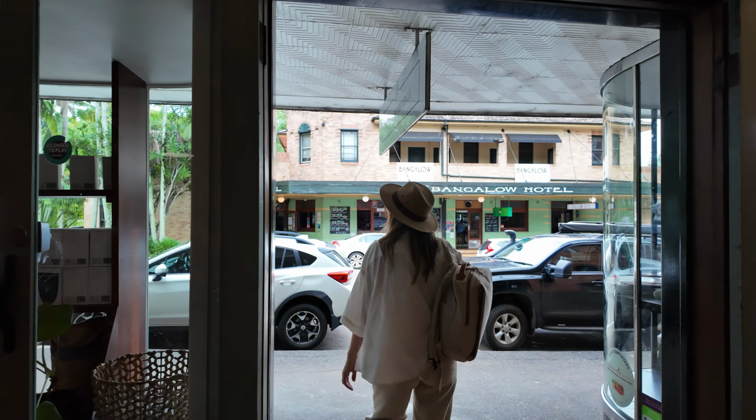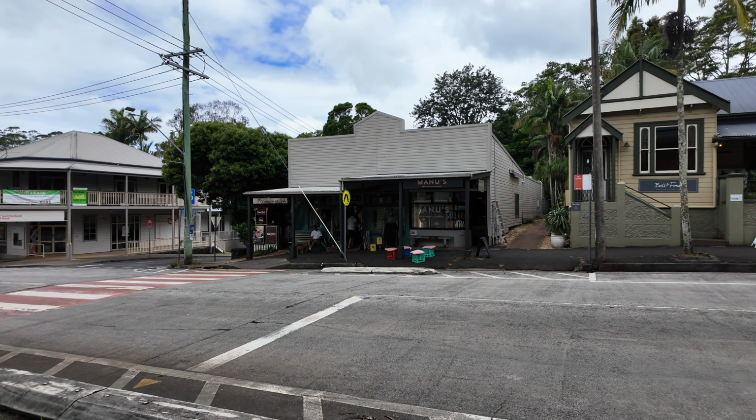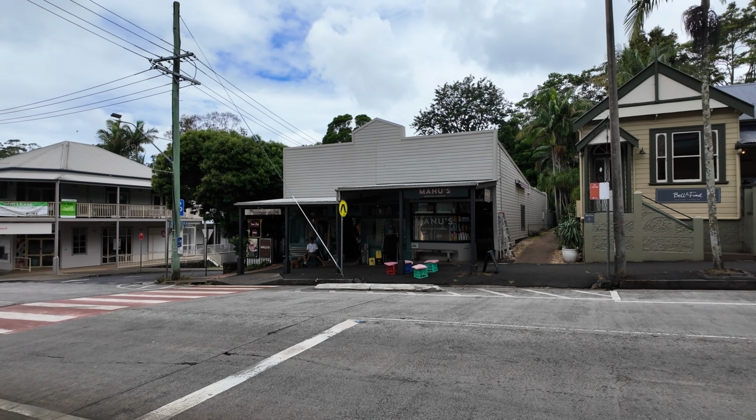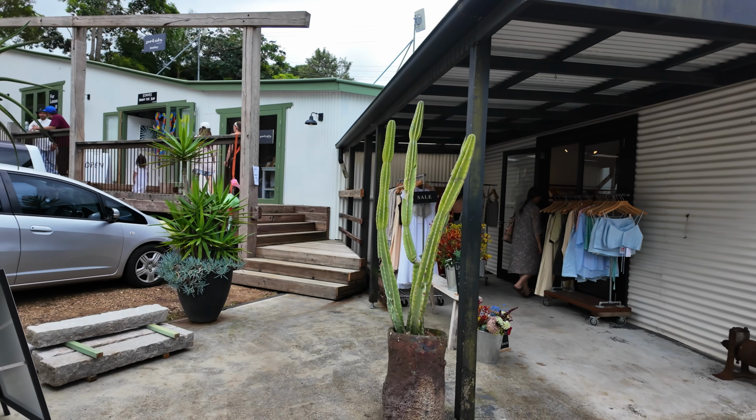A lot of people actually moving out of Byron coming here, or they're moving up this way to northern New South Wales, the Northern Rivers region, and they're deciding to settle here away from the coast. Coast isn't far away at all, so you can still go there, but I can see why. I really, really like the first impressions that we're getting of this area.